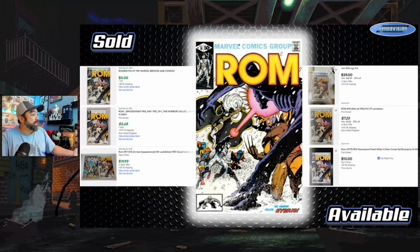Asking prices in that same kind of range, like $18, I guess, could be a little bit cheaper because it's the second issue, but still, you're looking close to $10, right? You might find some graded copies out there as well, but prices are going to vary depending on grade because there's not a ton of back interest in a ROM X-Men crossover, but you never know. Maybe one day. So just keep an eye out for it.